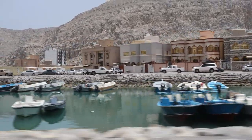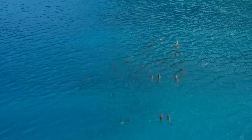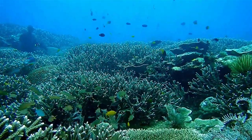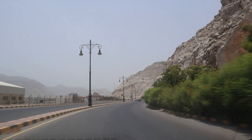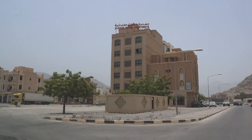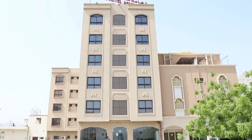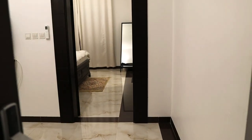As Musandam is a tourist destination, the activities include Dhow cruising, dolphin watching, snorkeling, scuba diving, mountain hiking, etc. Khasab is a place with very limited accommodation options. Hence, booking in advance is a good idea. We booked our stay at Alhama Hotel Apartments, located in the city center. We took a two-bedroom apartment, and they gave us a good discount.